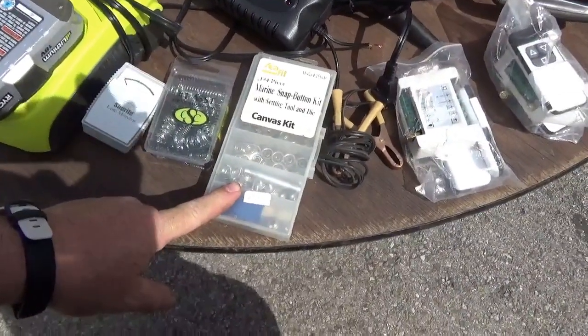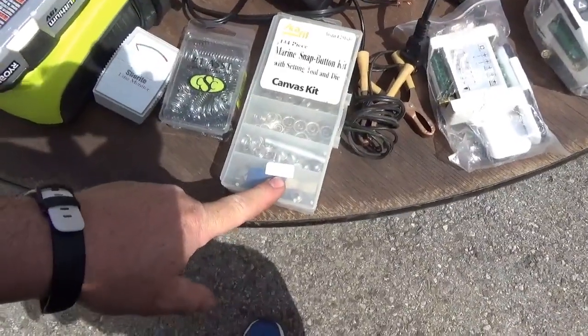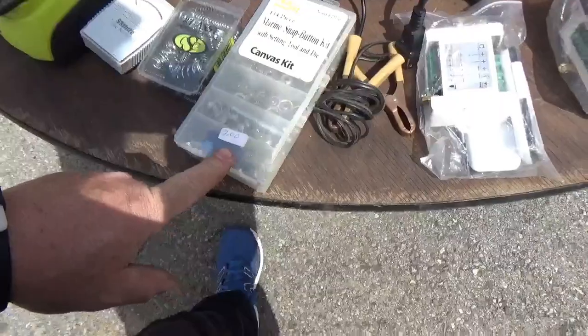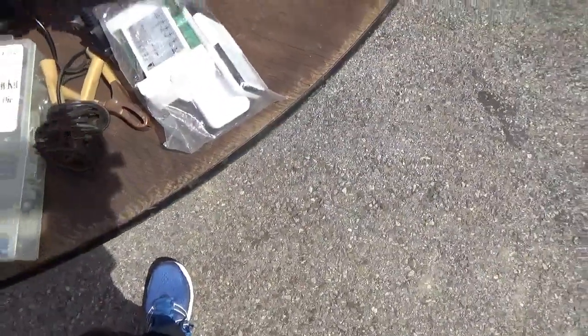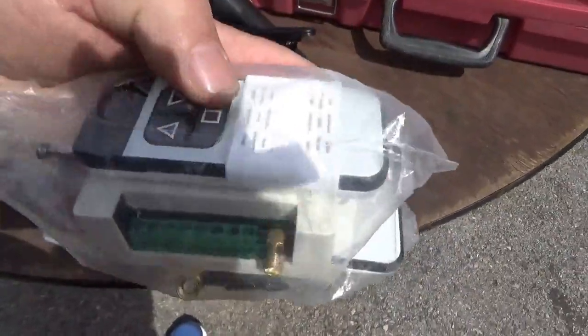The zipper is just blown out of it. I figure with this kit I could put snaps back on it. It says $2, but it was actually, you know, one of those deals. It was probably less.